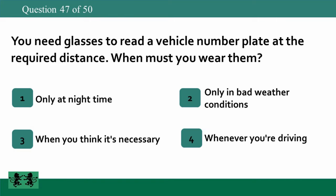You need glasses to read a vehicle number plate at the required distance. When must you wear them? 1. Only at nighttime. 2. Only in bad weather conditions. 3. When you think it's necessary. 4. Whenever you're driving. The answer is 4. Whenever you're driving.